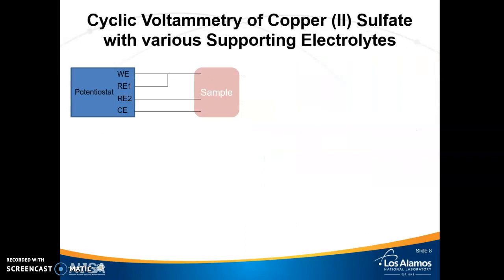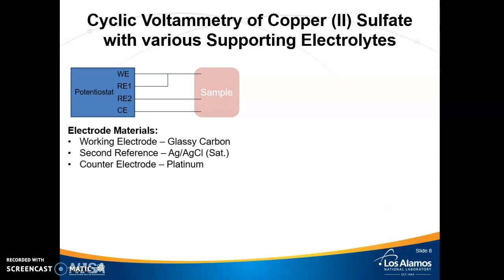If we look at cyclic voltammetry, we can see that the cell is much different than impedance spectroscopy. It's a 3 electrode cell. So I specifically looked at copper 2 sulfate and how it is affected with increasing concentrations of various supporting electrolytes. Here one can see the electrochemical cell, which uses a working electrode, which is glassy carbon in this experiment, a silver-silver chloride reference electrode, and a platinum counter electrode.